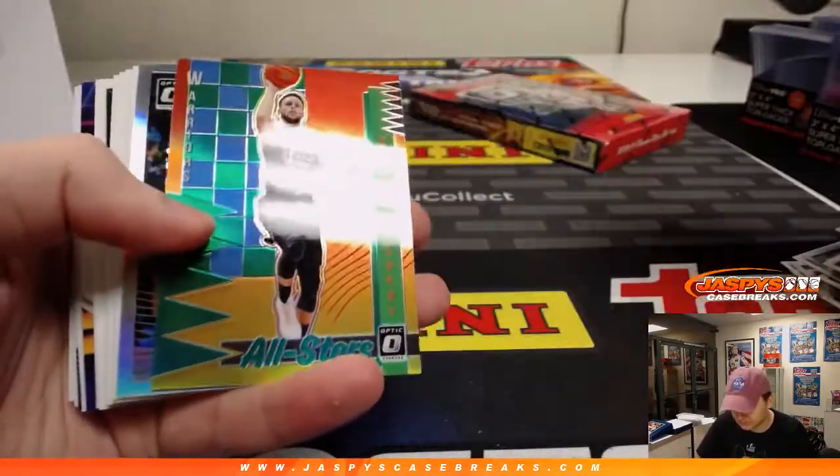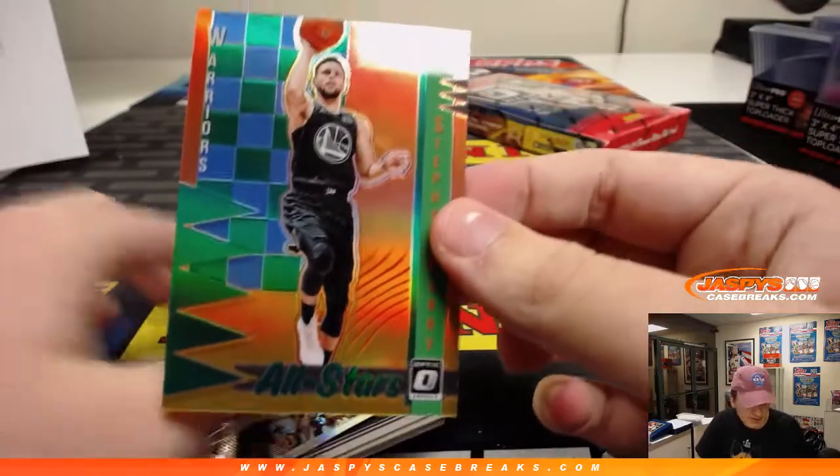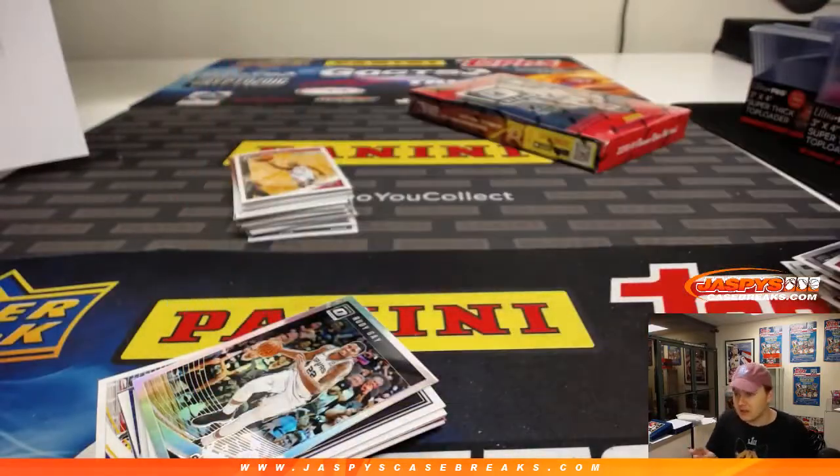Serge Ibaka to $199. Raptors. There's a Steph Curry, 5 out of 5. Bam. 5 of 5 green, Steph Curry. Nice hit for the Warriors, going out to Matthew B. Matthew staying up late, gets rewarded. Nice 5 of 5, Steph Curry.